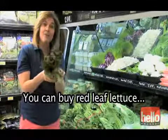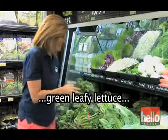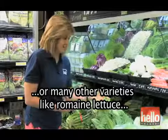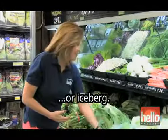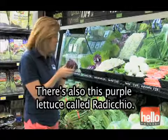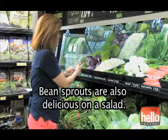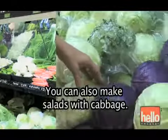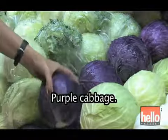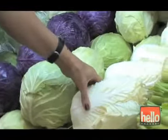You can buy red leaf lettuce, green leafy lettuce, or many other varieties like romaine lettuce or iceberg. There's also this purple lettuce called radicchio. Bean sprouts are also delicious on a salad. You can also make salads with cabbage, purple cabbage, green cabbage, Napa cabbage.